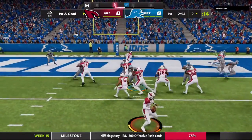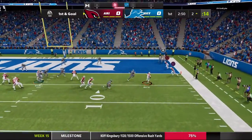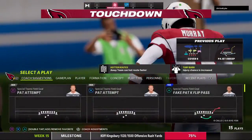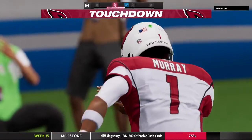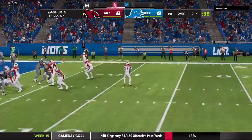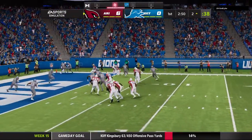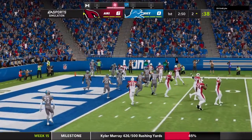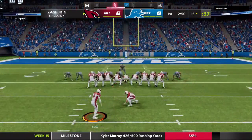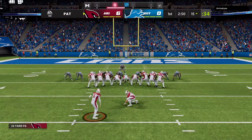Play action. Now it's Murray. Flushed out right. And he'll take this one in for the Arizona touchdown. Kyler Murray taking it in from 2 yards out. And the Cardinals have taken the early lead. Well, I'd have to say that for him, that was an all-encompassing drive because it was his arm that got his team down to that point, but his legs that finished the deal. Give him credit for making it happen.